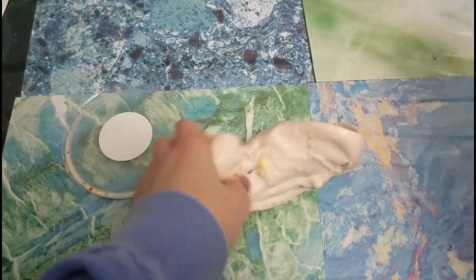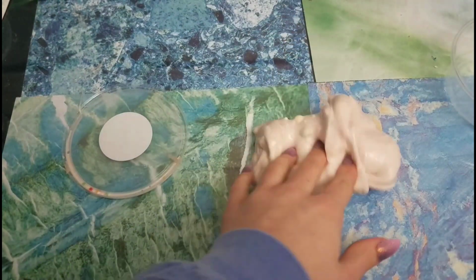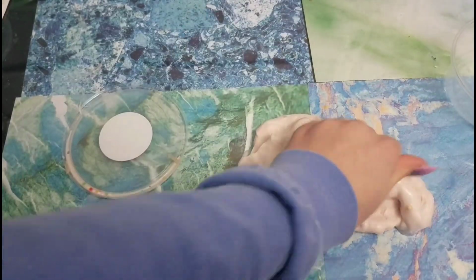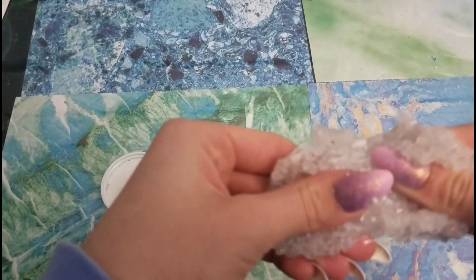If you do want a more detailed review on the slimes that I bought, go check out my latest video that I posted on Wednesday. Then I have Winter Candy Apple Sugar Scrub from Slime City Bitch. I didn't want to open this completely because it's really hard to get out with these nails on.